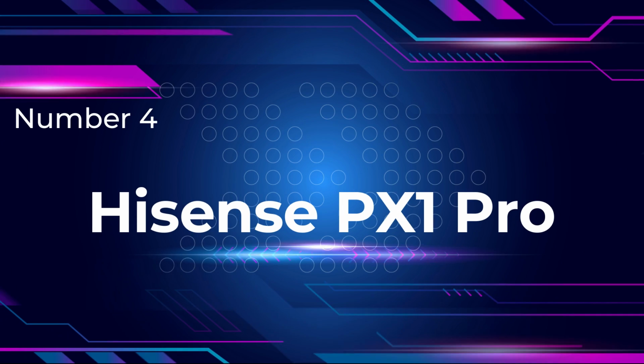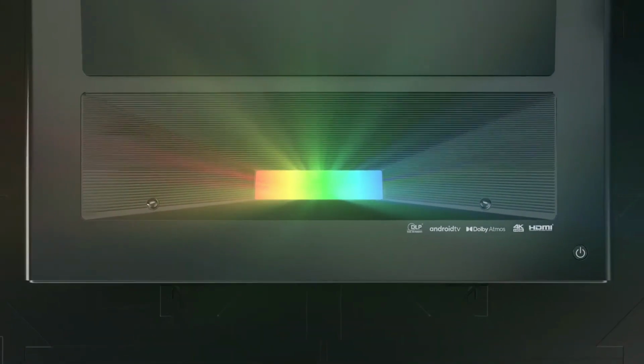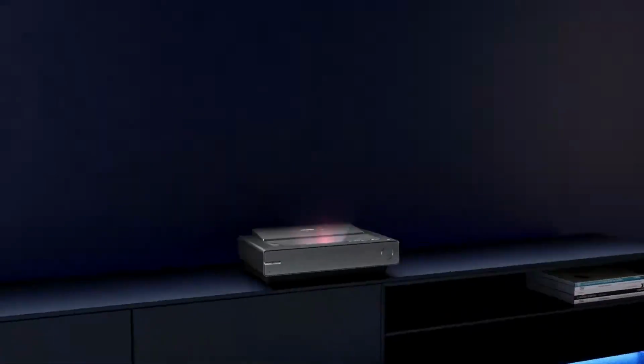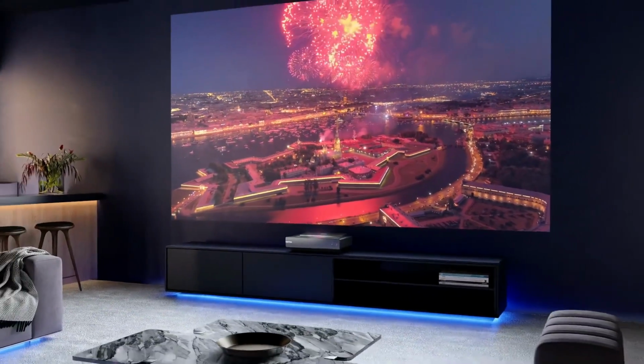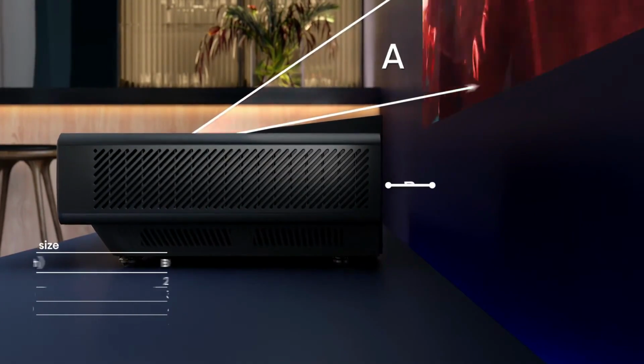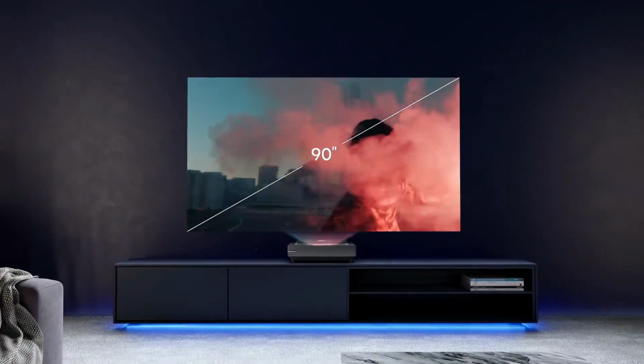Number 4. Hisense PX1 Pro. It is a brilliant ultra-short throw projector that manages to squeeze itself neatly in between some serious competition. Despite taking up just a small space on a shelf or media center, it can beam a 90 to 130-inch picture using a triple laser light source.